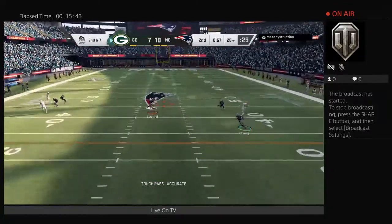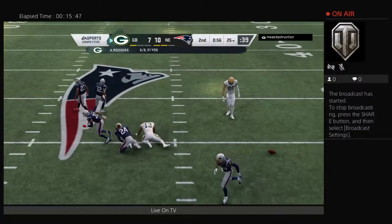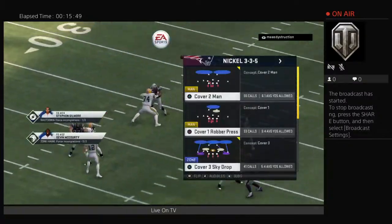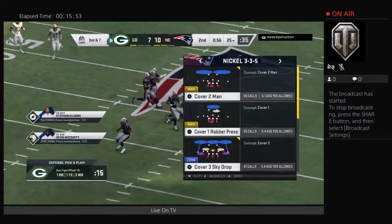Rodgers now to throw. And that'll be incomplete. Took a pretty good shot as he tried to pull that one in. Couldn't hang on 3rd down. The positioning here is key.